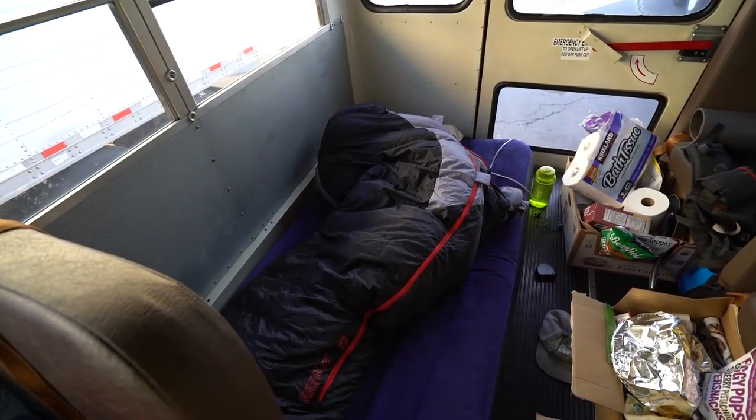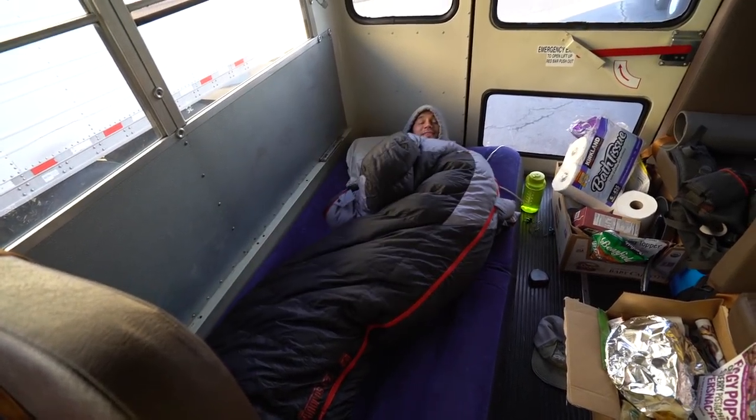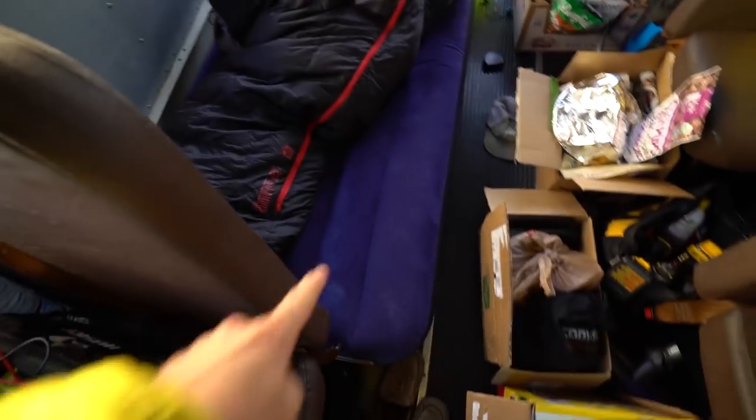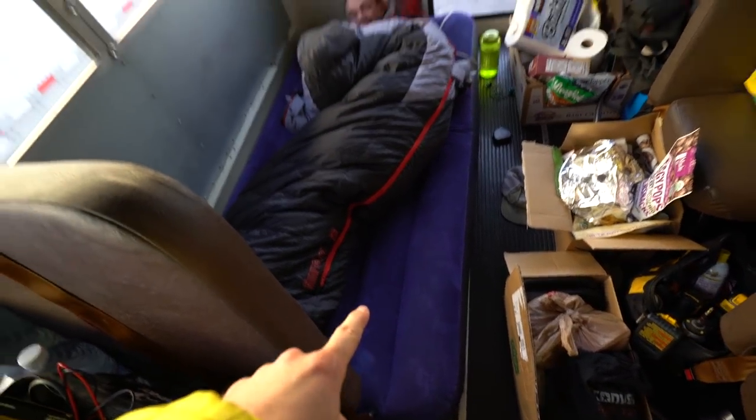Was that the best $7 purchase or what? Yes. It was phenomenal. I picked up two of these things for $7 each. Greatest thing ever. Welcome to the budget bus life.